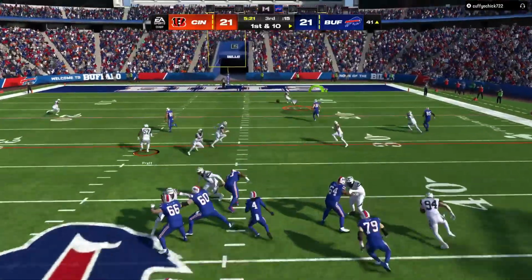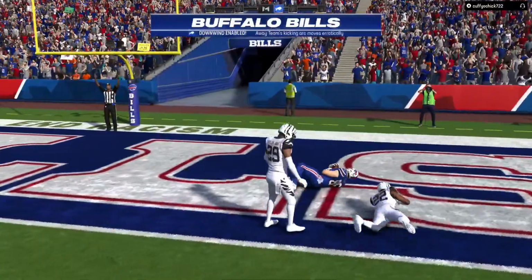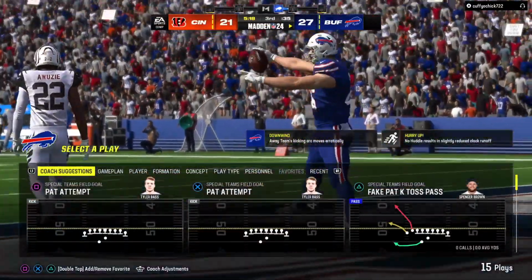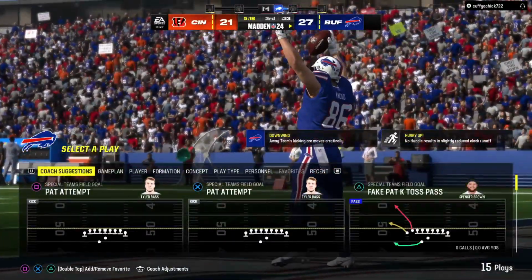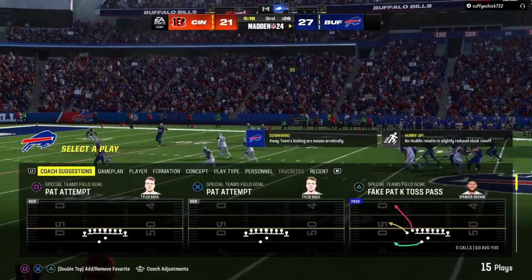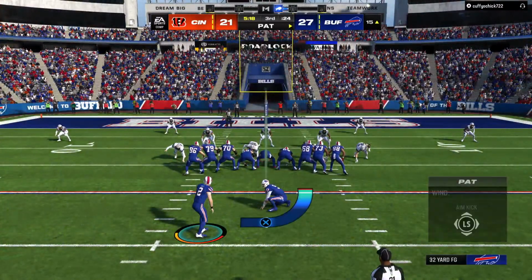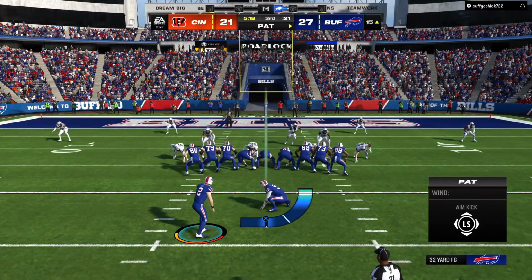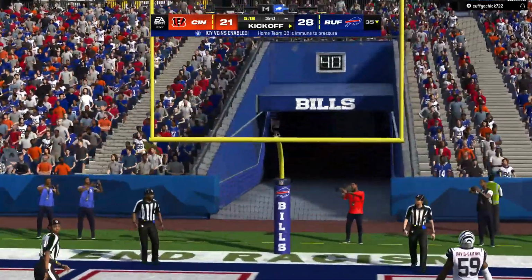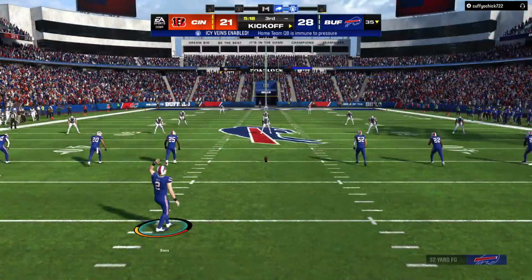Allen off the play fake. That is caught. Kincaid with it. And all the way home for a Bills touchdown. Dalton Kincaid, 41 yards. And the Bills come right out of the locker room and score here in the opening minute of the third quarter. Tyler Bass now for the point after. And it's good. That makes it a 28-21 game.